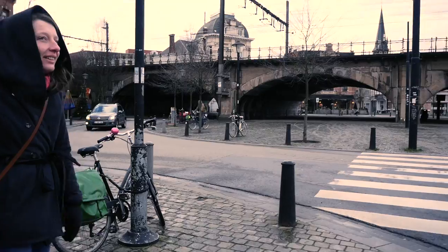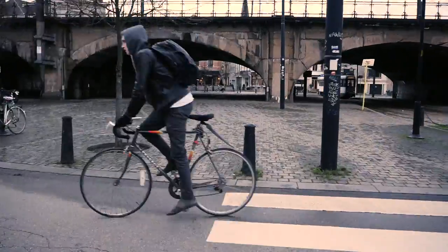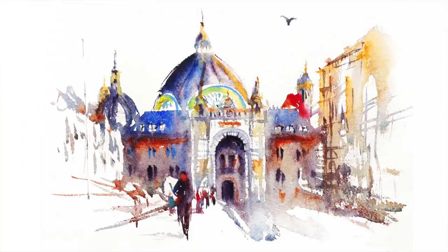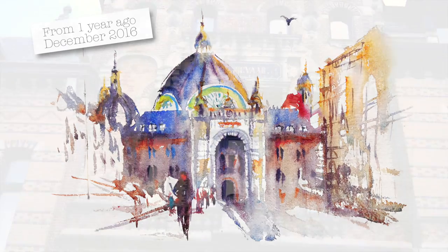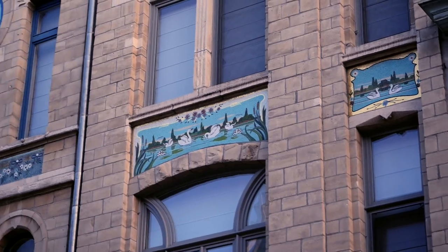Meet my sister! Yay! I love you! Let's discover Antwerp together now! This is a really inspiring city with a lot of stunning and impressive architecture from the Art Nouveau and Art Deco style. So really colorful facades, interesting details everywhere.